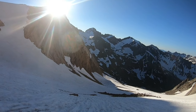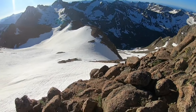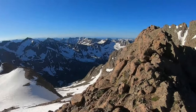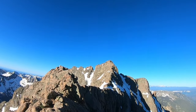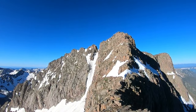Amazing morning. The weather today is supposed to be sunny and nice. Oh yeah. Okay, made it up to the ridge between North Eolus and Eolus there. So now we go on the catwalk and pretty much climb up the ridge, class 3, up to the top. Looking forward to it. On the catwalk now, getting a good look at the final pitch.